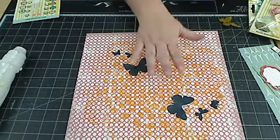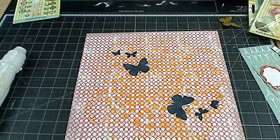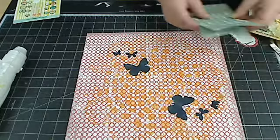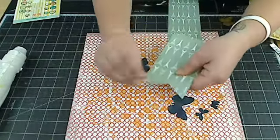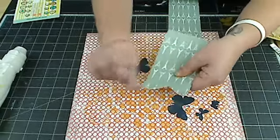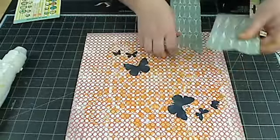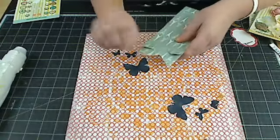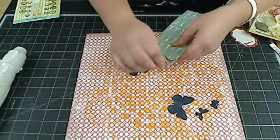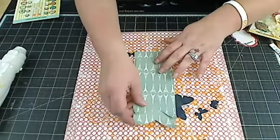And now we can start layering our pieces together. The bottom of the banners, I'm just gently rolling up the bottoms.